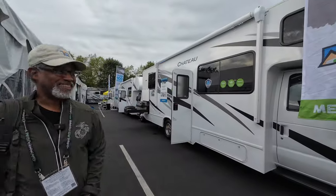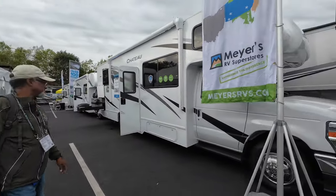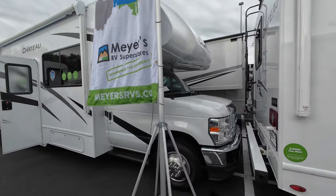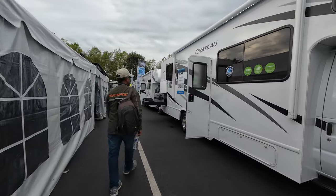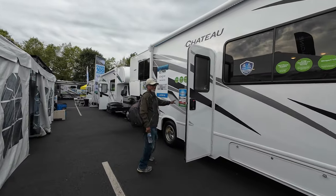Sure. Okay. Did you want to do that now? Well, let's go. Here we have an RV that somebody asked us for. This is a Thor Chateau 28A. Now, hey, there's something really cool about this on the outside.